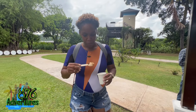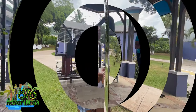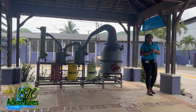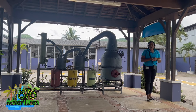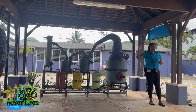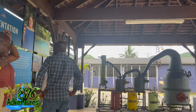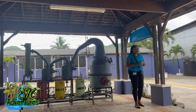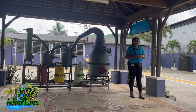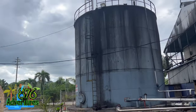But after all of this, they further told us how they get the rum into alcohol by adding yeast to it. We use the molasses to make the rum. However, the molasses is too thick and sweet, so we use water from our spring that is located here on the estate to dilute the molasses. The fermented liquid consists of 7% alcohol, the water, the molasses, and the yeast, and we store it in that large tank behind you, which is called a wash reservoir.